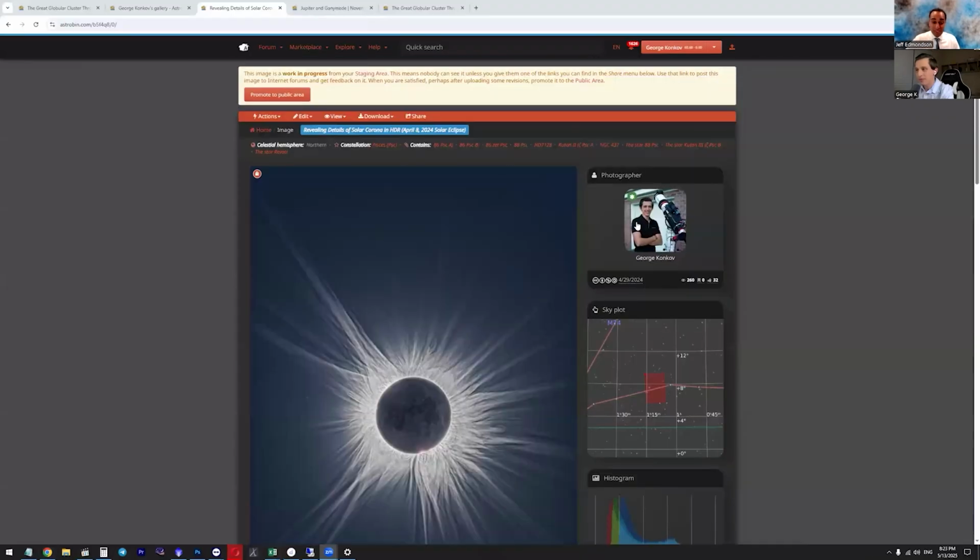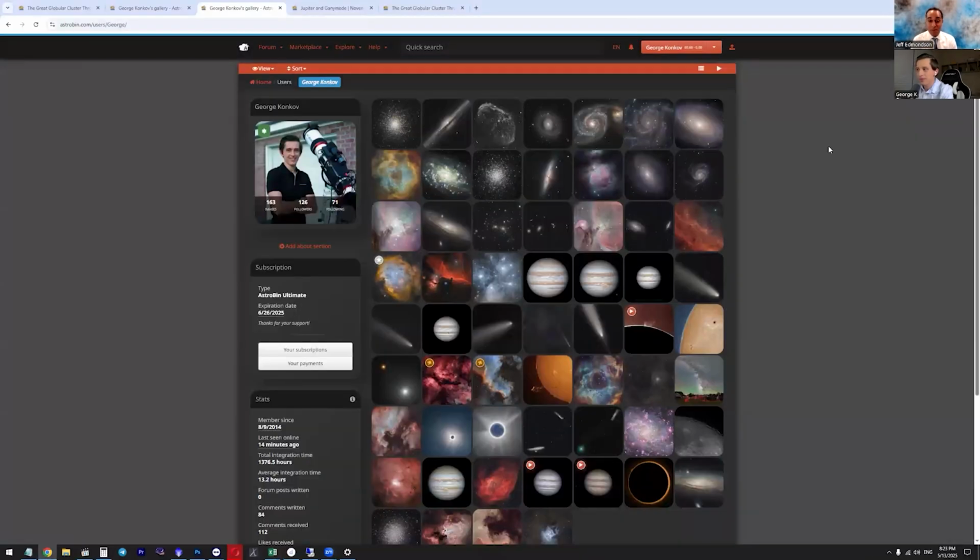Let's look at some of your deep sky photography, some of your deep sky images, because those have blown me away. When we look at some of these here, I would say some of these compete with some of the best images that we've seen, even from the Hubble. These are absolutely beautiful. There's so many to choose from. We see the planetary ones. We're seeing Jupiter a lot. We're seeing some other comets as well. But let's maybe go towards one of those spiral galaxies on the top row. Tell me more about those.